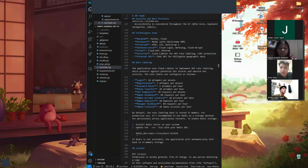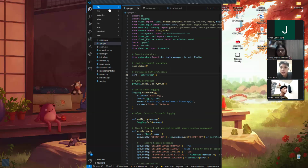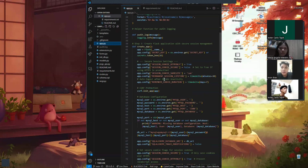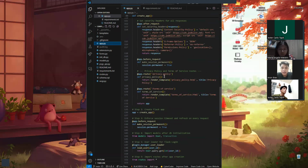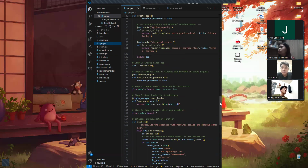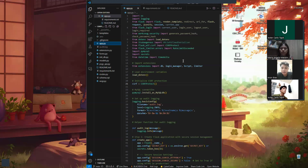Okay, thank you. As you can see in our Visual Studio Code, which is the code editor that we use, we start with app.py. It is the entry point for our Flask application. It configures the Flask app and initializes extensions like SQLAlchemy, Flask-Login, CSRF, bcrypt, and limiter. It registers error handlers and security headers.